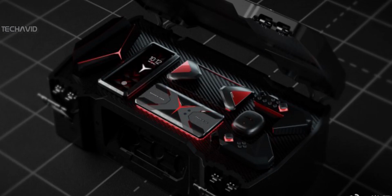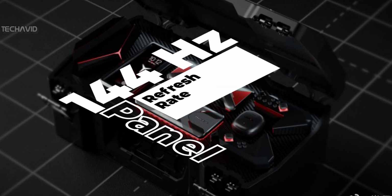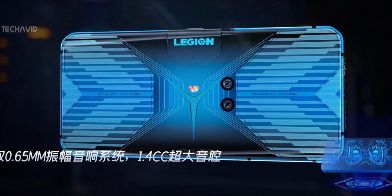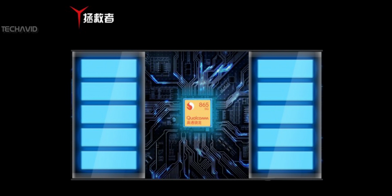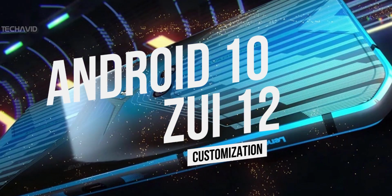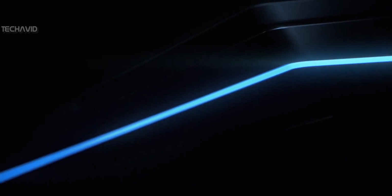Now for some other specs, it's believed to come with a 144Hz refresh rate display, but there is no word on whether it's OLED or LCD. It will be Full HD Plus resolution of 2340x1080 with a 270Hz touch sampling rate. There's a 64MP plus 16MP ultra-wide rear camera and a 20MP selfie shooter. It is powered by the Qualcomm Snapdragon 865 and will have UFS 3.0 internal storage and LPDDR5 RAM. And lastly, the phone runs Android 10 with Lenovo's ZUI 12 customizations on top, which Lenovo will likely market as Legion OS for this device.